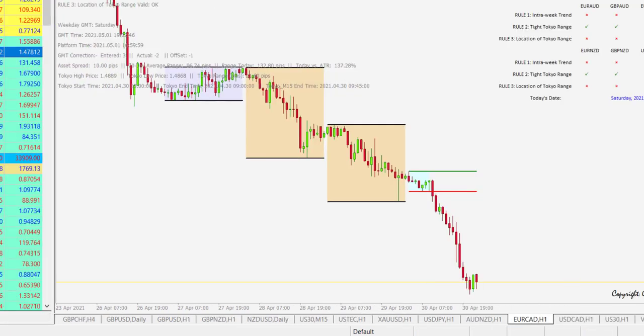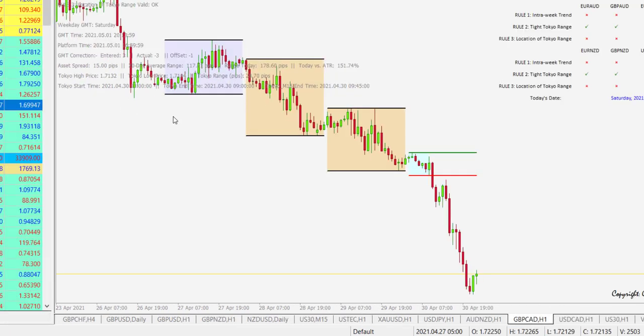And then the second one was GBPCAD. Similar arrangement, looks exactly the same. Again, textbook setup. This one as well, 35 pips stop loss and 135 pips take profit on this. So yeah, very good setup.